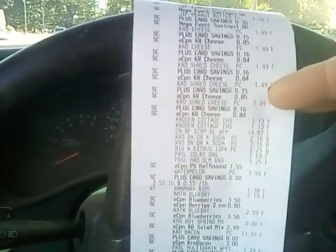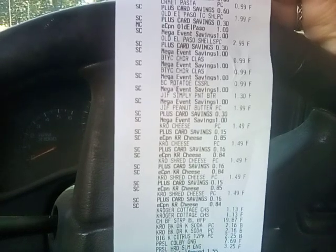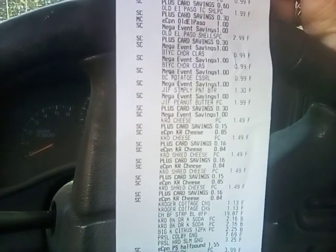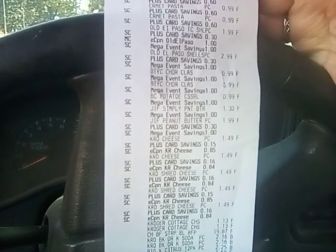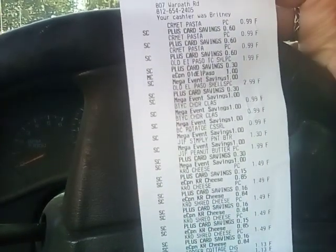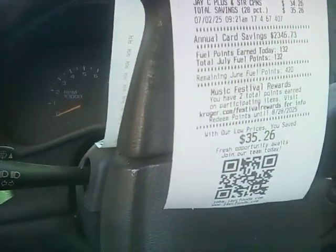So shredded cheese, $1.49. I really want to see what the Simply. Okay, so the Simply Jif did come off with the Mega. So I paid it looks like $1.30 for that Simply Jif. So yes, even though it said it was on clearance, it was also on the buy 5 or more. Old El Paso, one of my shells were $1.99, the other $2.99. That dollar did come off. So I think we did fairly well, especially with some of the higher priced items.